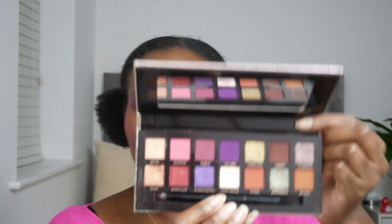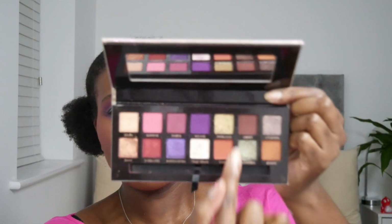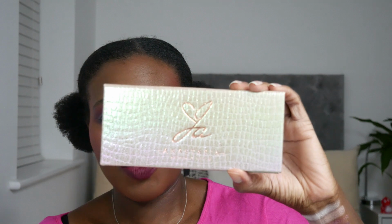And ABH in general, I love that you can use the quads. So you can do a look with these four, or these four, or these four. You know, that's how it's designed. So if you're feeling a bit stuck and you're lacking a bit of creativity, you can just pull out an ABH palette, pick a quad, create an eye look. I've always thought that that was something that was really great and really useful about ABH palettes. Definitely one I'd never declutter. Plus, look at that packaging as well.